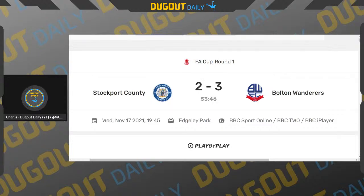So it is half time at the moment. It's 3-2. Ashley Williams played for Stockport between 2003 and 2008. I actually didn't know that.